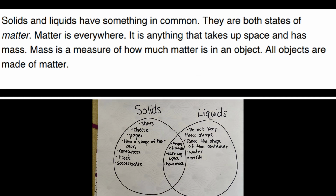Moving on to the third paragraph. Solids and liquids have something in common. They are both states of matter. So, since they have something in common, this is where we're going to write the information in the middle, where the two circles connect. Matter is everywhere. It is anything that takes up space and has mass. Under states of matter, I wrote take up space and has mass in the middle.